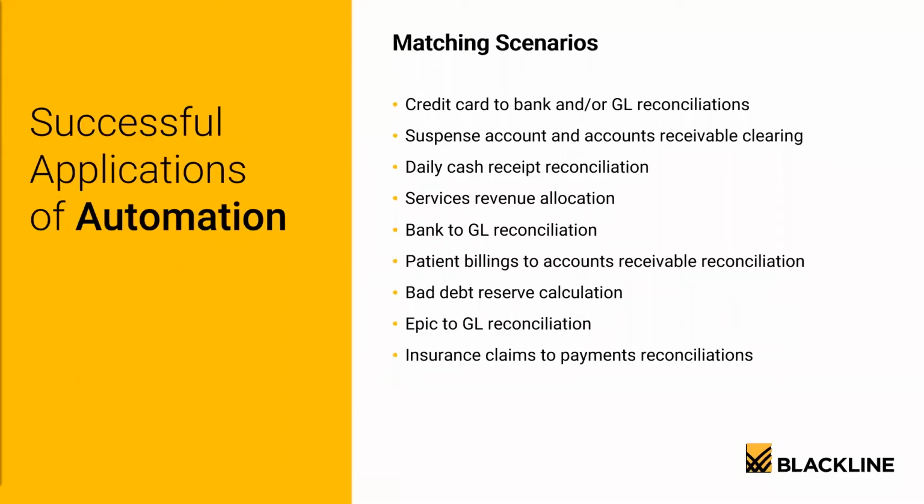Okay, so let's take a look at that first core module, the matching module. When we're talking about matching, we're talking about matching records from one data source to another. And again, the most common example is your bank reconciliation, where you're taking records from your bank statement and matching it up against your GL or other system where you're posting payments.